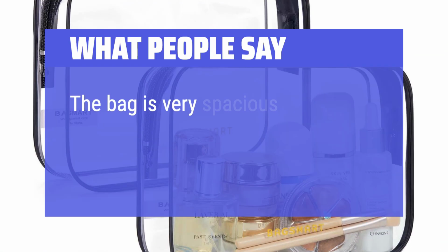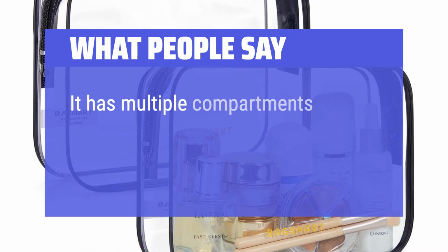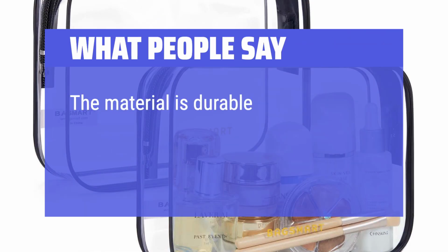What people say. The bag is very spacious and can hold a lot of items. It has multiple compartments that help keep things organized. The material is durable and easy to clean.